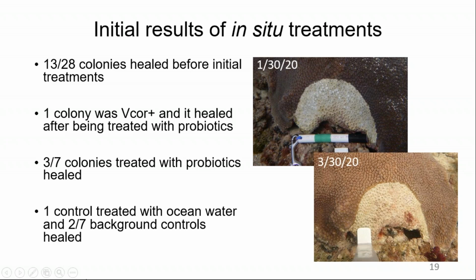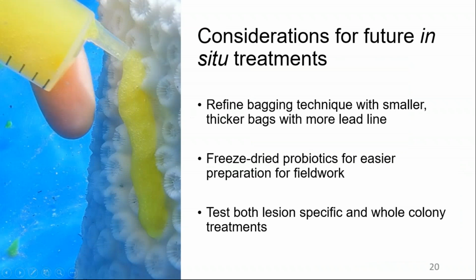And we had a lot of issues that first day. The bags were lifting off, the bags were too big so our concentrations were kind of low, a little bit of everything. These are some considerations for future treatments. We're not at all discouraged. We're happy that we don't see any negative effects, and possibly some positive effects, on a coral that we knew would be challenging to treat with Vibrio coralliticus present.